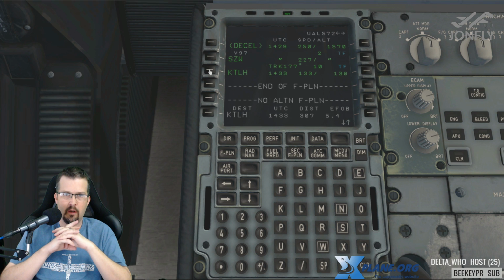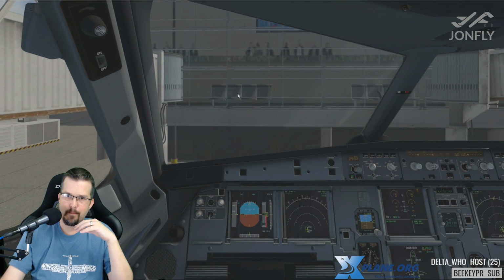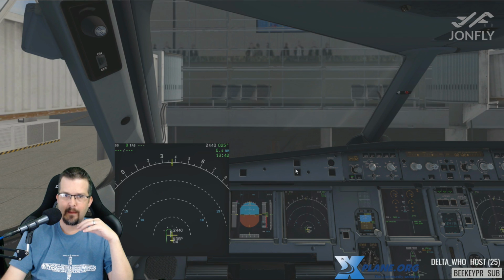It's fine. Okay. You can do it like this. You can leave it as is. The FMGS should calculate essentially a straight line to the airport for the descent profile. Then once you put in some more information, it'll refine that estimation for you.